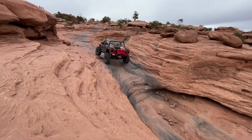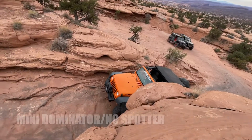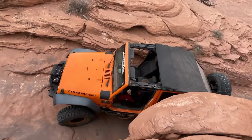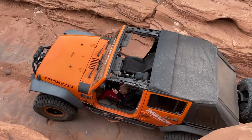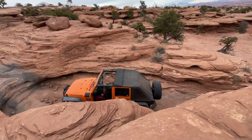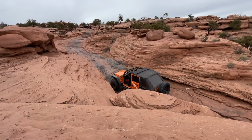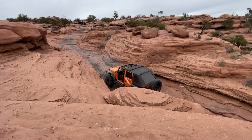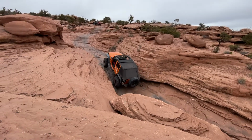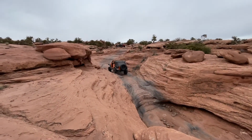Bit of a bump and up he goes. Oh yeah. Probably want to stand right here. Okay, Austin, you're gonna get your tires up on that, and then you're gonna put your lockers in, bud. Put your lockers in. Make sure it's in one. Woo! And that is how the gauntlet's done by a 13-year-old boy in his mom's Jeep. Done.